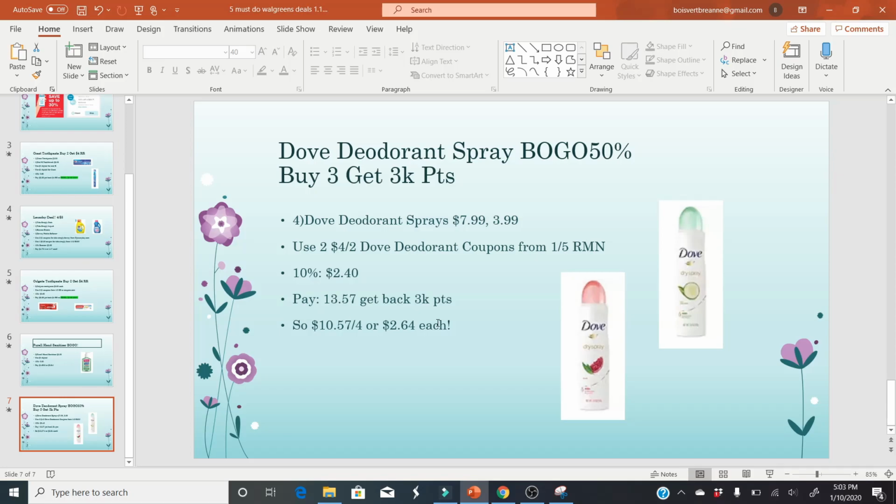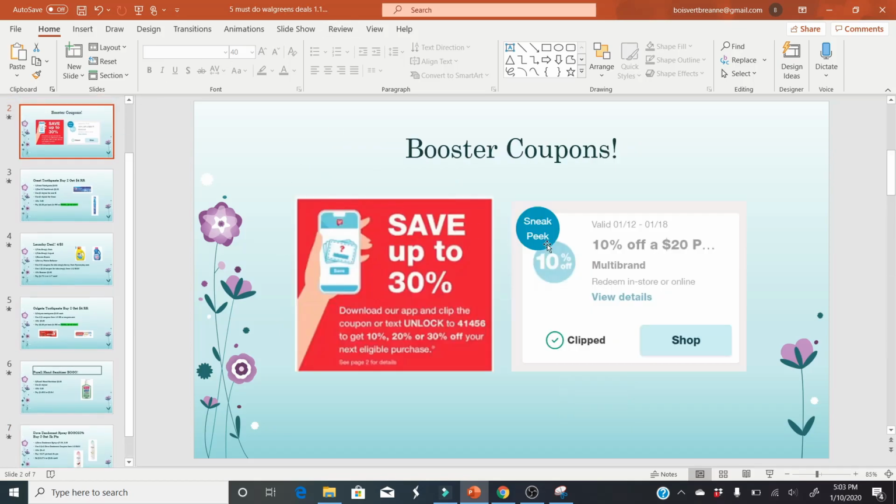Now, keep in mind, the 30%, 20 or 10% coupon, this booster is a one-time only use. So if you do 2 transactions, that booster is going to work on your first transaction and then it's gone and you're not going to be able to use it again. So keep that in mind when you guys go shopping next week. There is usually a spend limit. If you see here on mine, it's 10% off of a $20 purchase. So if I spend $19.99, it will not work. We have to hit that threshold.